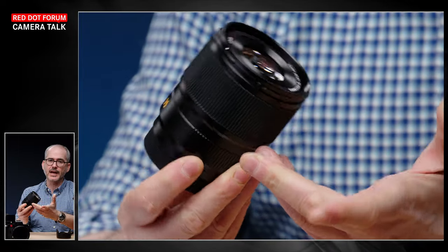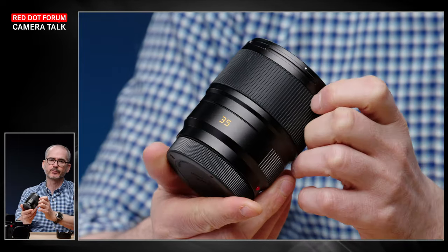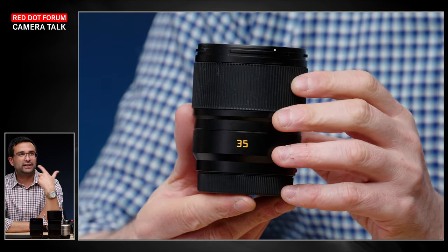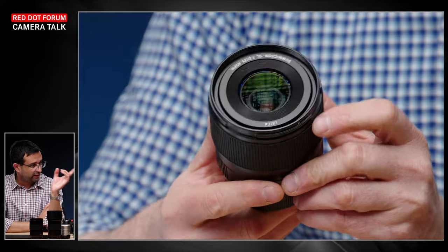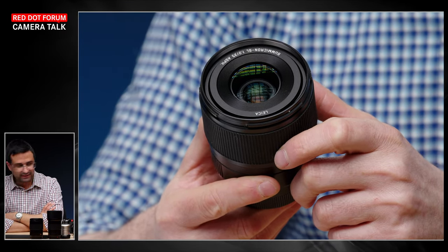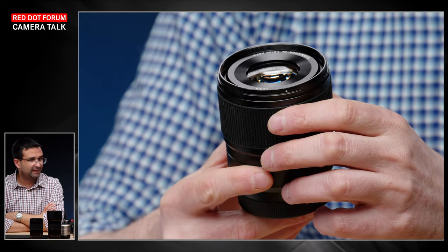We just have a focus ring and that's it, because it is an SL lens. And like all the other SL lenses, it is weather sealed, it is dust sealed, with Aquadura coatings on the front and back, sort of like a hydrophobic coating. Indeed. That's pretty much it.